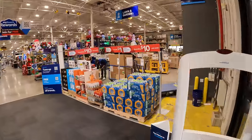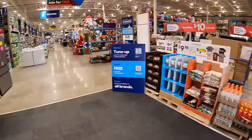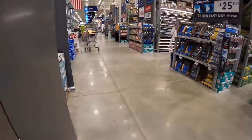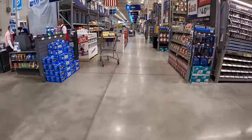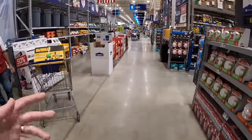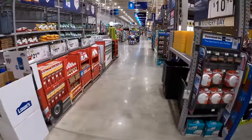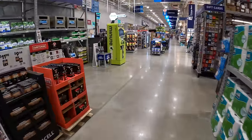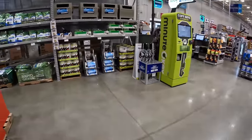Alright, so they are setting up the gift center for Lowe's, which is awesome. So the holiday sales are here as well. Black Friday. So let's see what tools that they have out on display already, because they've been setting this up for a little while, which is why I haven't been uploading to Lowe's at all. But the gift center is coming soon.